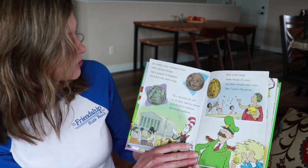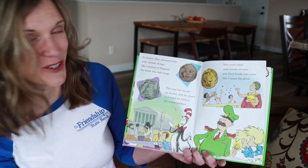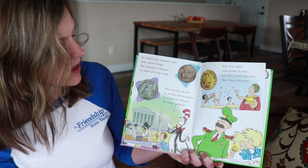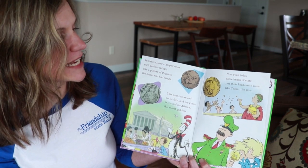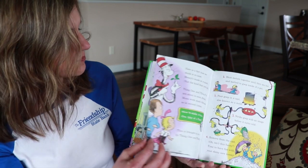In Greece, they stamped coins with various things, like a picture of Pegasus, the horse who had wings. This coin has an owl on its face, and my guess is that it stood for Athena, the wisest goddess. Now, even today, some heads of state put their heads onto coins, like Caesar the Great.